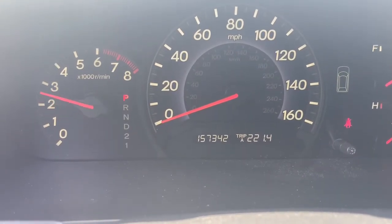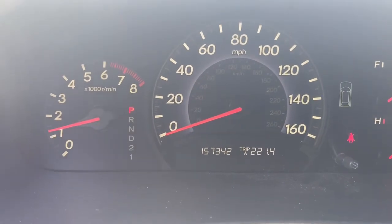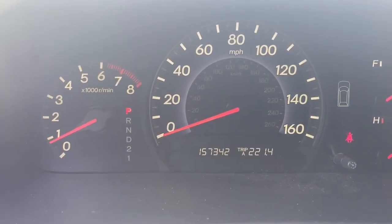157,342 miles. Would make a great family van at a low cost. Honda reliability. Nice van.